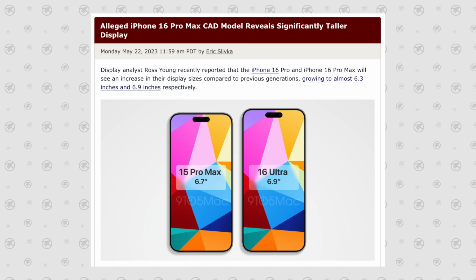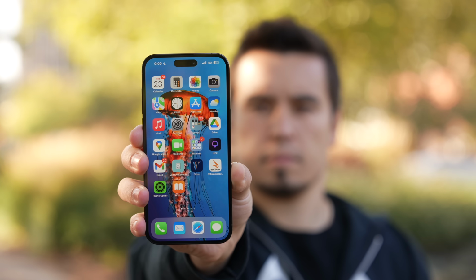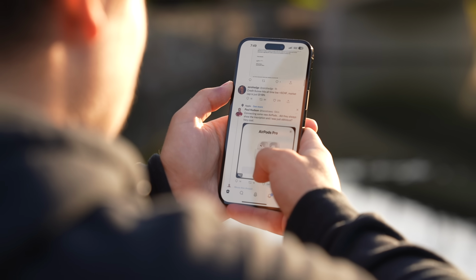Jumping right into iPhone 16 feature number 1, we have even larger displays. Yes, you know that huge 6.7-inch Pro Max model that barely fits in your hands and hurts like heck when it falls on your face while accidentally falling asleep in bed? Yes, that's about to get even bigger next year.